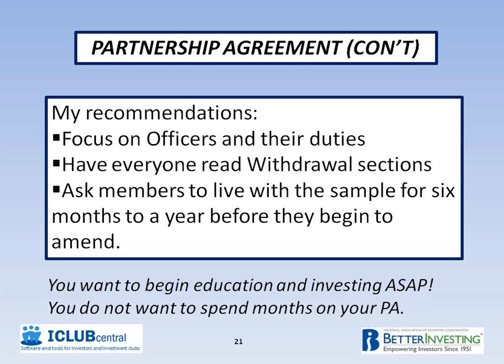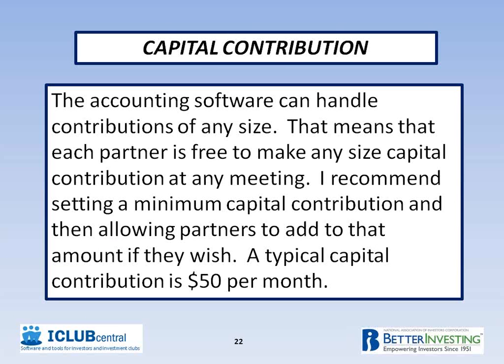The important thing is not to have a completed partnership agreement right in the beginning, but to begin investment education and to begin investing as soon as possible. That's the interesting stuff. That's the stuff that people join the club for, and you just don't want to spend months going over your partnership agreement.